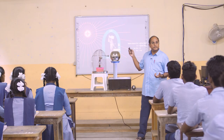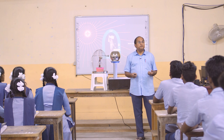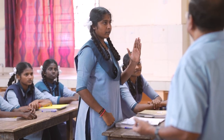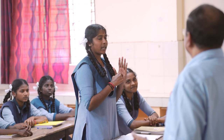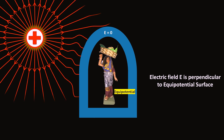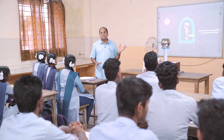How does this equipotential affect that electric field? Could anyone tell me one important property of equipotential? Yes, sir. Equipotential surface is always perpendicular to electric field. Good, Arundhati. Sit down. In order to make it true, all electric field lines must bend at the outer surface so as to touch the conductor normally. Thereby it obeys Gauss' law.